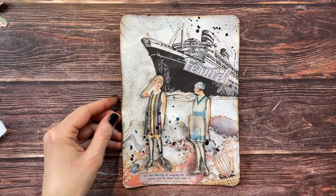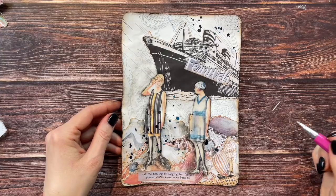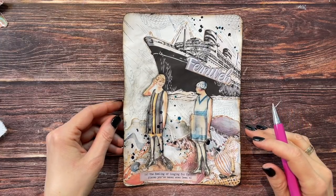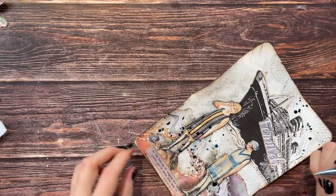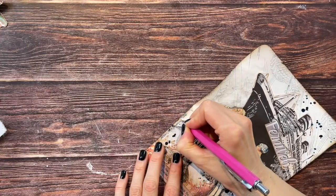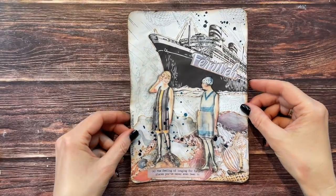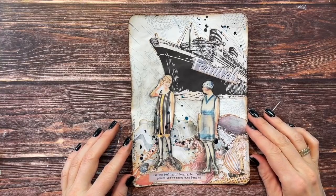And I usually don't do this, but since this is going into someone else's journal, I will add the date and my name somewhere so that Sandy knows that this is from me, since she has several in her journal from other people as well. It is very small, so I don't think it distracts from the collage. I'm gonna call this done. I hope Sandy will like it.